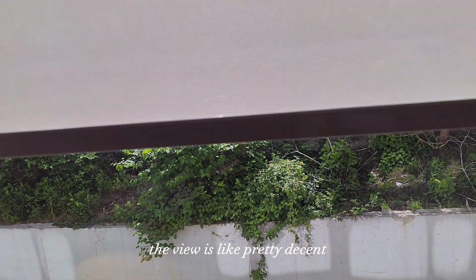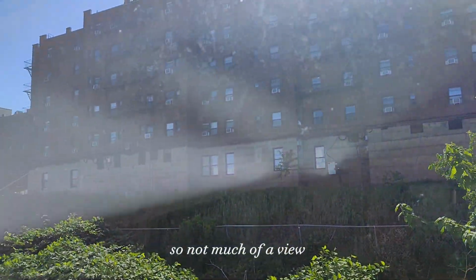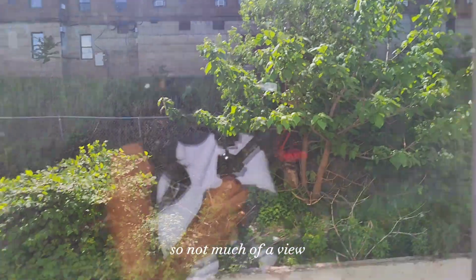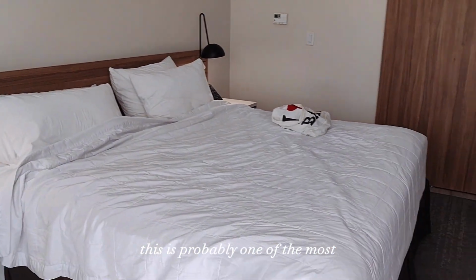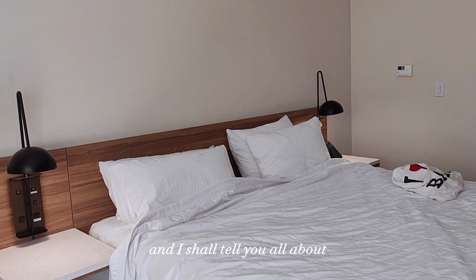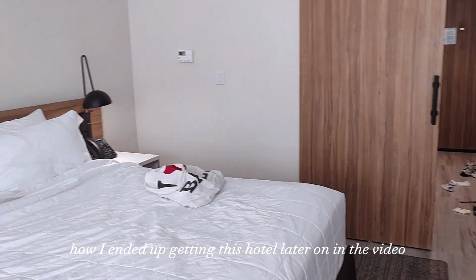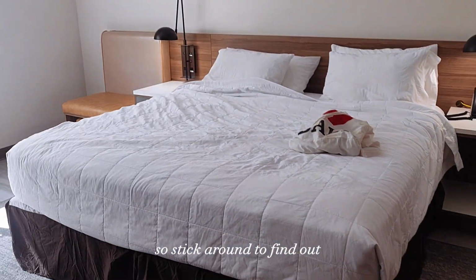The view is pretty decent. I mean, it opens up to this building, so not much of a view. And then there's the parking garage at the bottom. But overall, this is probably one of the nicest hotel rooms I've stayed in. And I shall tell you all about how I ended up getting this hotel later on in the video. So stick around to find out.